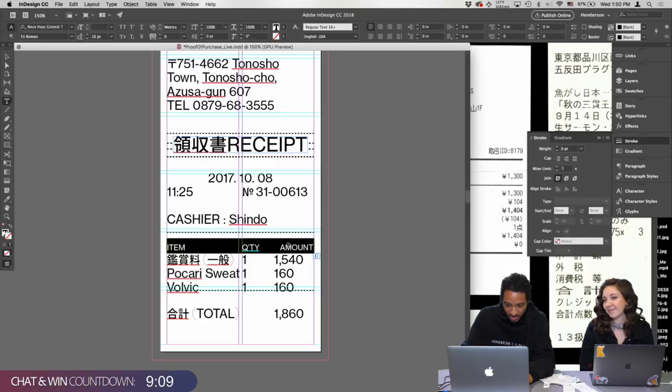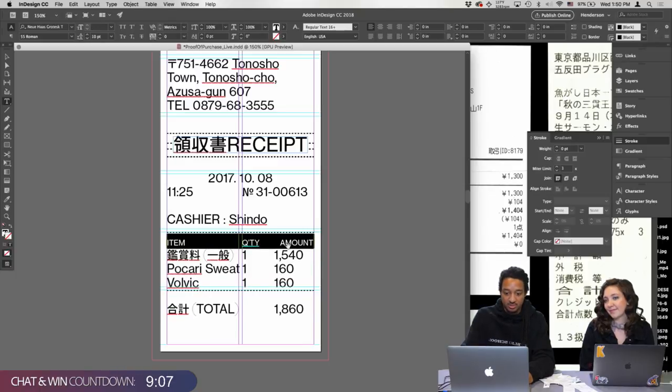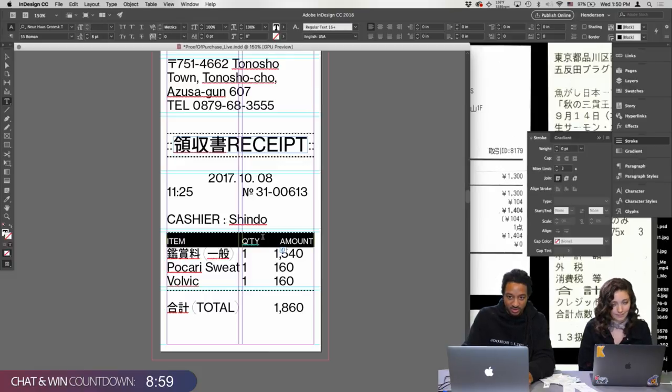Let's see. Just going to bring this up. What's your hotkey? The hotkey for leading is Alt and then up and down. If you're using a PC, I think it's Alt, or it's Option on a Mac, Alt on a PC.